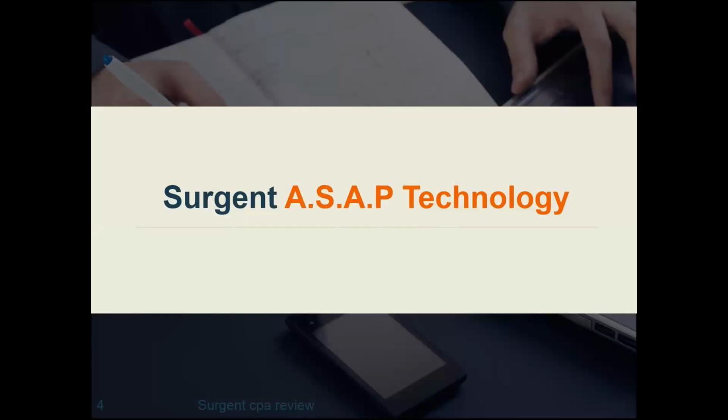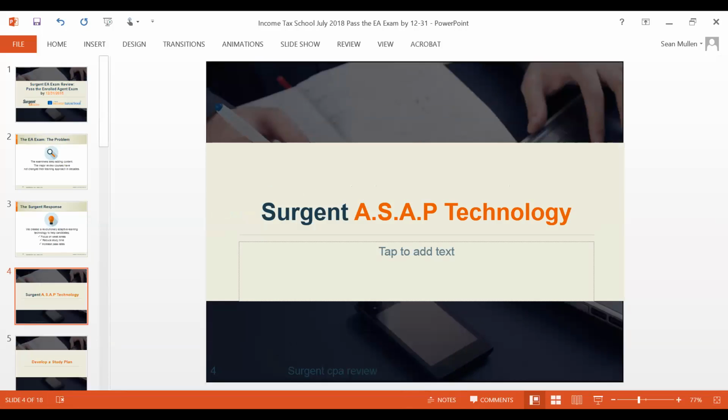So what we're going to do now is demonstrate the Surgeon ASEP technology. ASEP stands for Advanced Study Accelerator Performance. So I'm going to switch here, and we're going to go to my course.